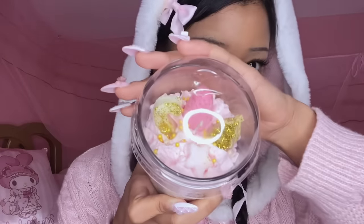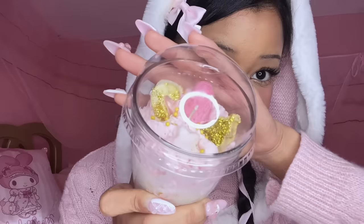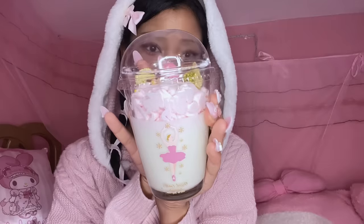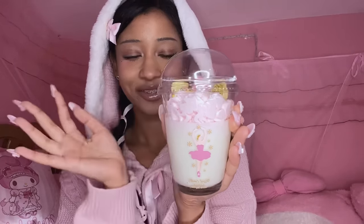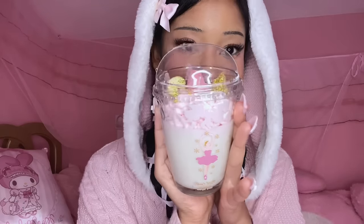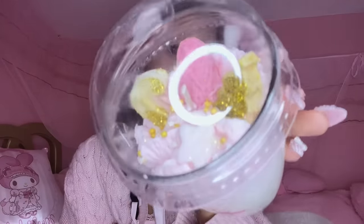I don't know if you guys can see it, but it has this golden Christmas tree and candy cane made out of wax. And then that pink thing is a strawberry. I just have a thing for dessert shaped candles. I think they're the coolest out there. They're almost too cute to burn. I do not want to see this melt away. But the fact that it smells so good, I wish you guys could smell this through the screen.